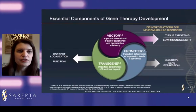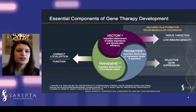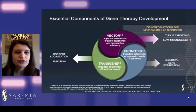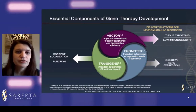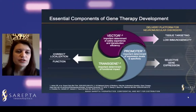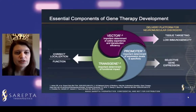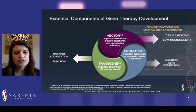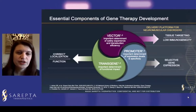And this is critical as we think about how we developed our vector system for this program. As previously mentioned, there are three essential components of gene therapy development. The first being the vector. This is our RH74 vector, which is important for tissue targeting. This is what enables our gene therapy to get to muscle, both skeletal muscle and heart in this case. It also has low immunogenicity, meaning that there are a low number of patients in the population that have pre-existing antibodies to the vector.